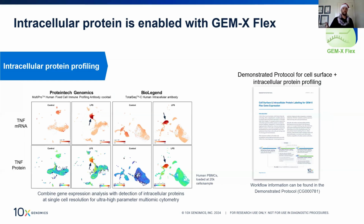Beyond the bullet points of the last few slides, I want to cover more of the latest Flex capabilities. I mentioned at the start, the assay is capable of measuring cell surface and intracellular proteins alongside whole transcriptome gene expression. We use both Protein Tech and BioLegend oligo-labeled antibodies for this purpose. And then we've got updated demonstrated protocols which will guide you through the sample staining process.